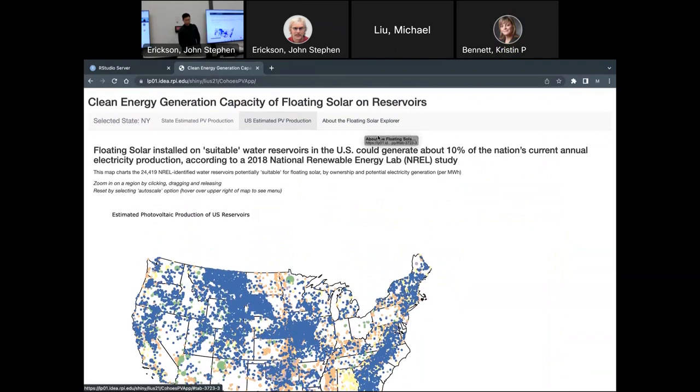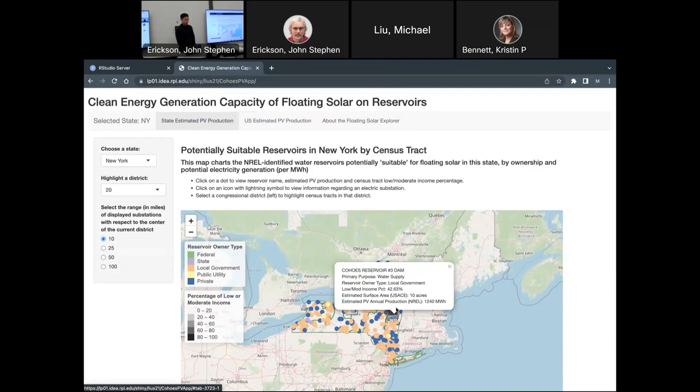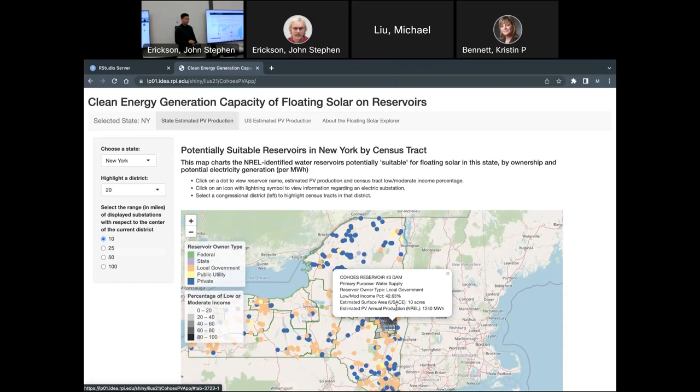So how do you tell which ones are suitable again? So it's the ones which are used for water supply or? Oh, so it's very arbitrary. So it's up to local governments. You look at the data, look at the surroundings, the type of reservoir and the photovoltaic production associated with it, as well as the economic status of its surroundings, and make a judgment.